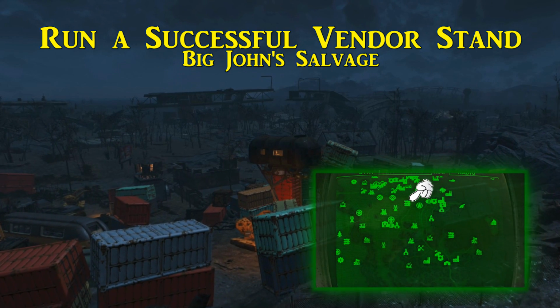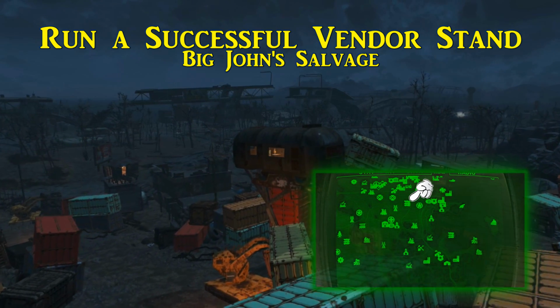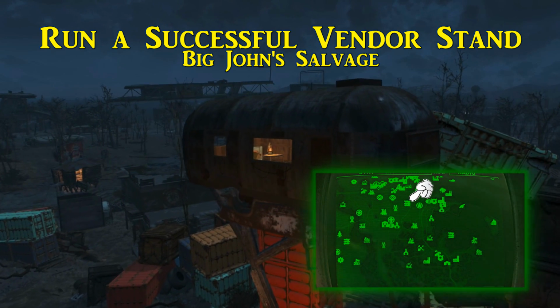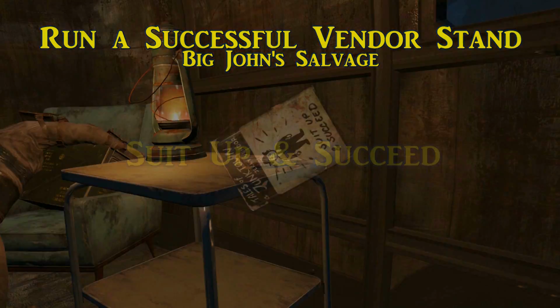Fifth for us to gather is How to Run a Successful Vendor Stand. This one is found at a junkyard known as Big John's Salvage, which is northeast of the West Roxbury Township. There's what looks like a teetering caravan on top of one of the containers. This magazine is inside of it on a small table.